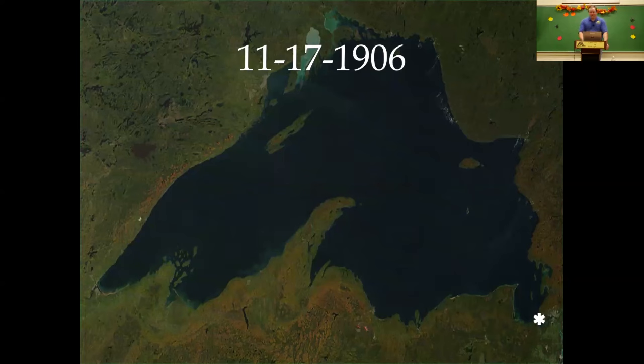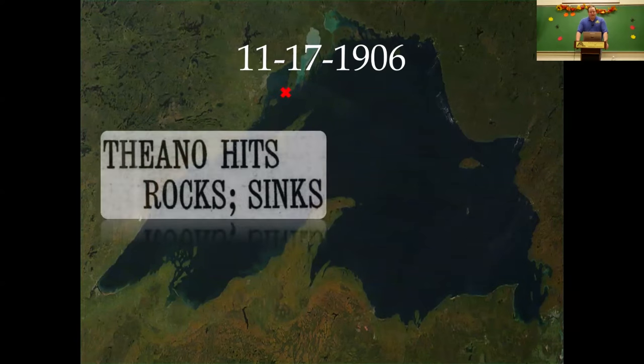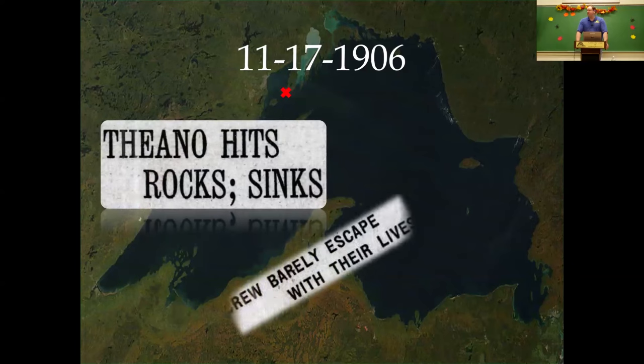On November 17th, 1906, they get caught in a storm out there, in a blinding snow, and end up running onto Trowbridge Island, which, as you can tell, is basically right across the bay from Pie Island, where the Monkshaven went and where it's still sitting on Angus Island. The crew barely escapes with their lives. It's quite the story. So in a blinding snow, they go on the rocks, they hit the island.